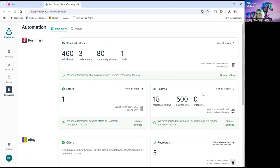If you're going to be on Poshmark, it does all these things. We are automatically seeing uppers. We have finished following. We'll resume tomorrow morning.